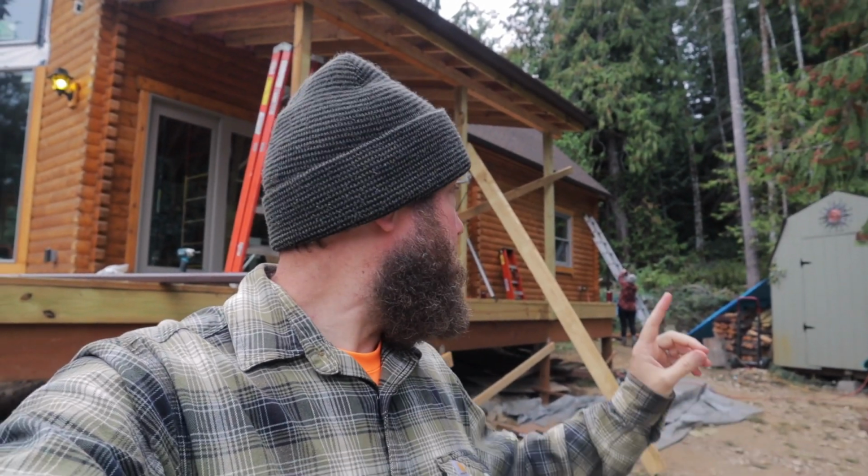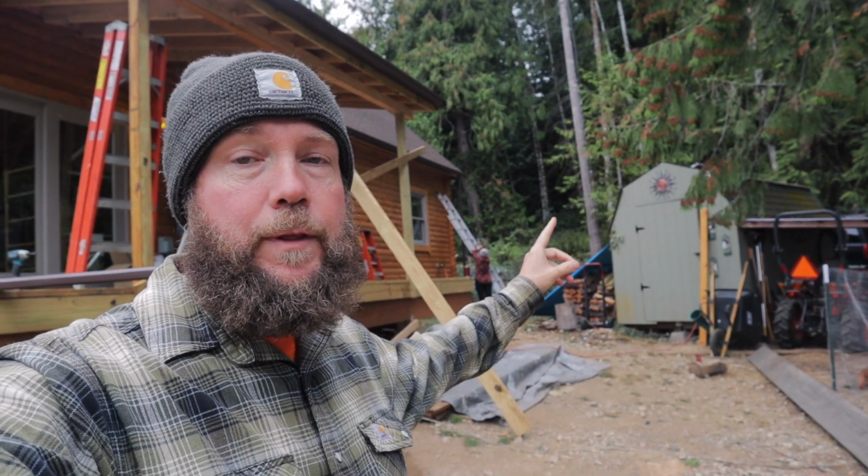So Sarah is grabbing the ladder over there. We're gonna get it set up behind us, and we're gonna get at least a couple of these downspouts down and be prepared for this cold and rainy weather to come get us. So we're gonna get to work and follow along.